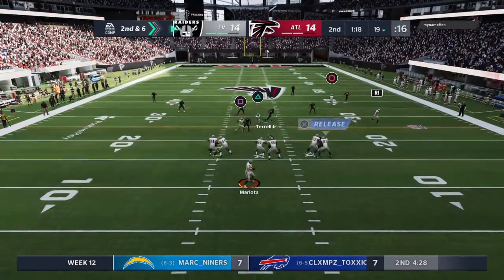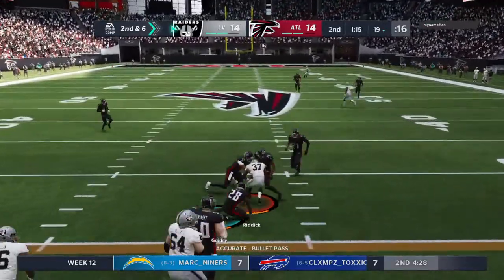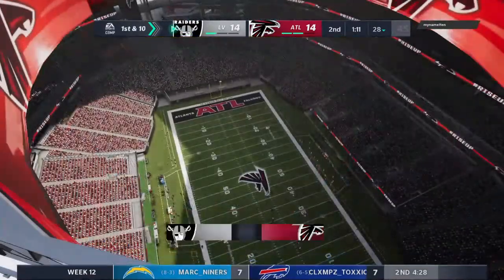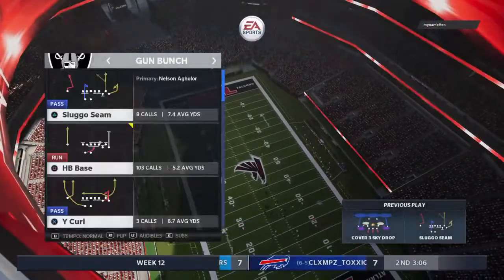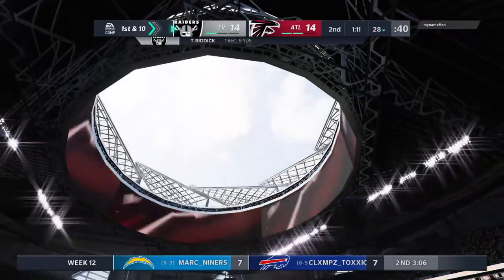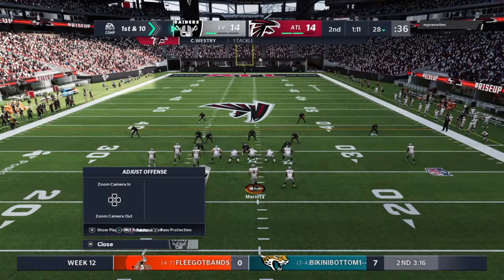To throw on 2nd and 6, Mariota. Now he'll dump it underneath to his running back, complete. And this one will go to the 28-yard line. Now the Raiders going to go ahead and use the 2nd of their timeouts, as they'll get a chance to talk it over after picking up the 1st down.